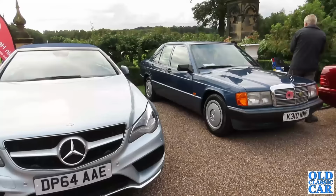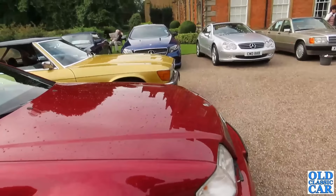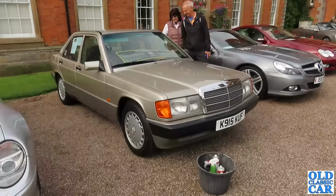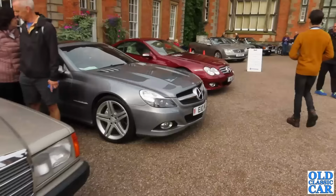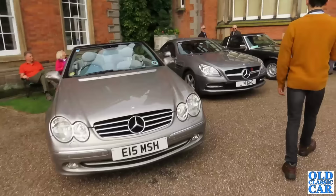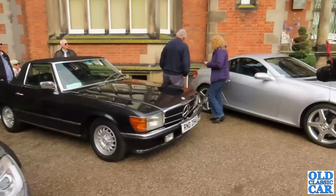Well, let's have a quick scoot around some of the other Mercs. There's that 190E, the SL, the R129, and the R107. Alongside that, another 129 over there. Let's keep going. Another very smart 1992 190E Mercedes. These were very well screwed together as well. Let's keep going. Hunting classic Mercs here at Capesthorne Hall. There's my youthful assistant. Another R107, lovely car. Are there any of the SLCs here today, I wonder? That's another 124.